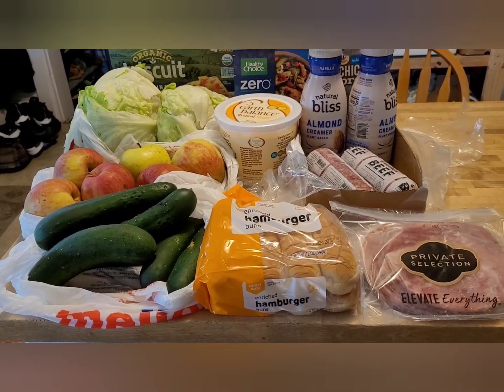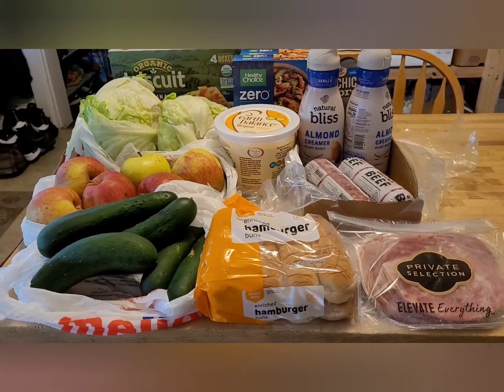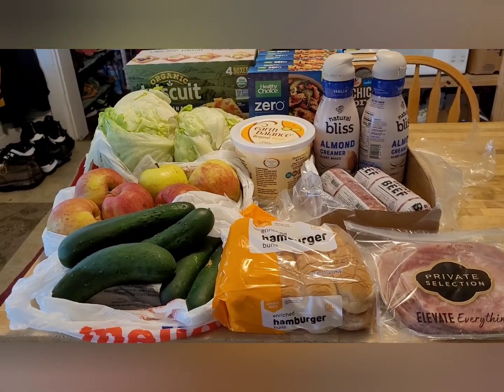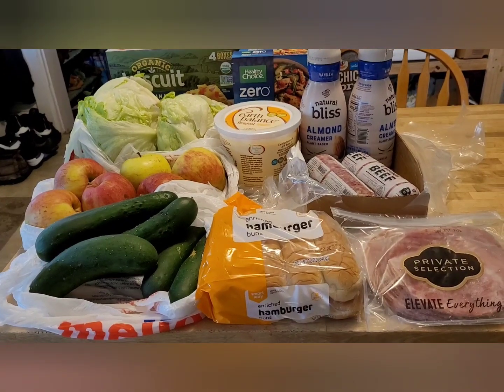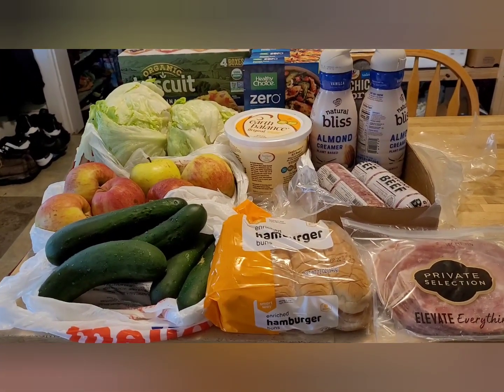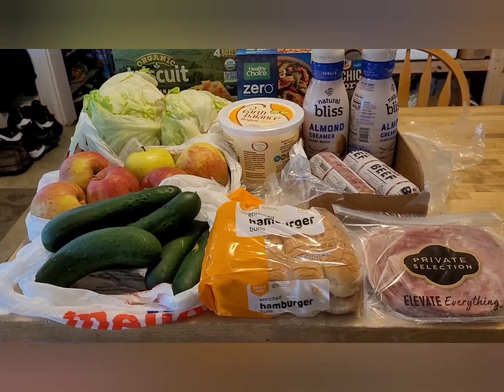You never get out of your vehicle. You don't even turn your vehicle off. Then they close your vehicle for you, you leave, and you go home. So this one is also kind of fun because you don't even know what you've got until you get home. Sometimes you'll see some of the things that you get, but for the most part, you have no idea what you're getting until you get home, which is kind of fun. So yeah, let's jump in and see what we got.